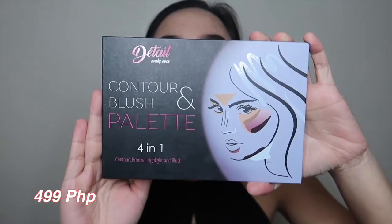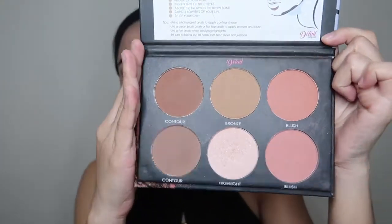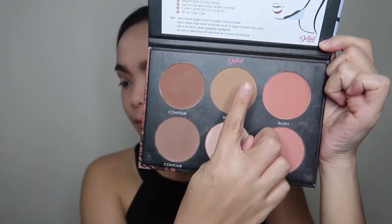I'm using my Detail Makeover Contour & Blush palette, and first I'm going to bronze using this bronzer shade, especially on the hairline. Make sure to really bronze that part, guys, and then your jaw and of course your cheeks to really bring back the life on our face.